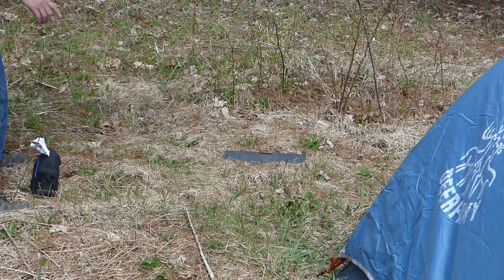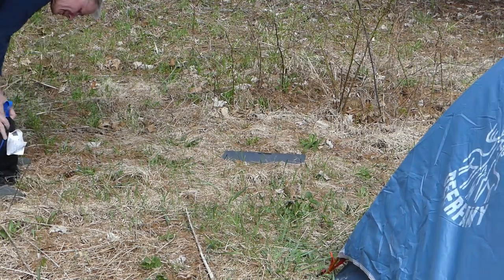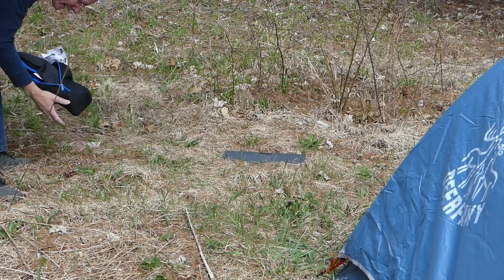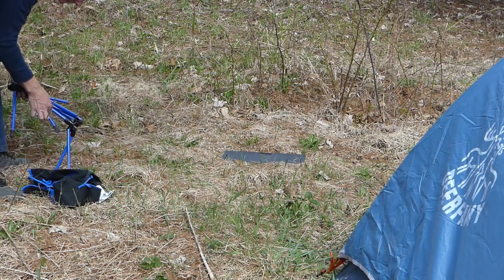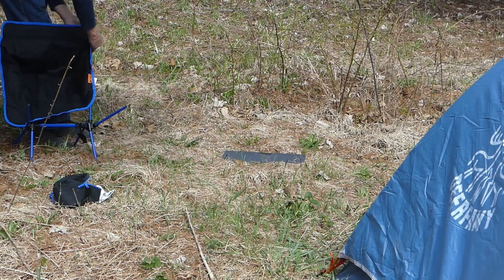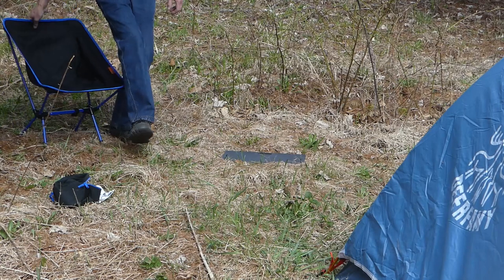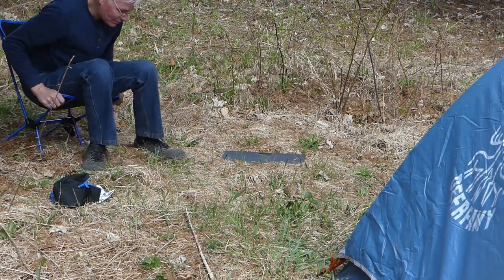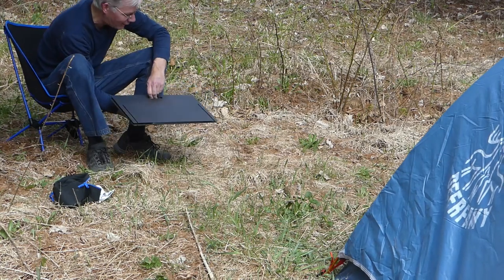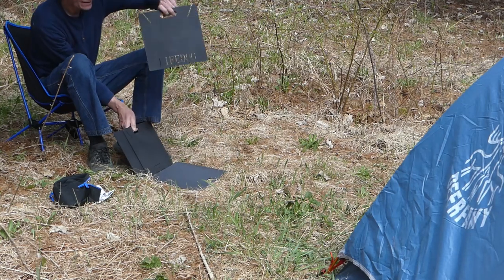A budget tent, budget sleeping pad, and a budget chair. This is your Walmart special, Ozark Trails. Voila! A camp chair. And this here is a fire pit, a portable fire pit by Lifedo.